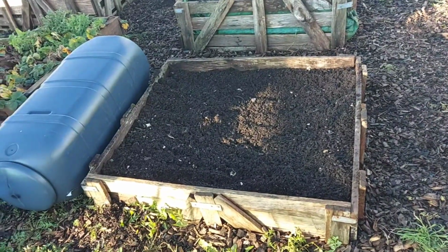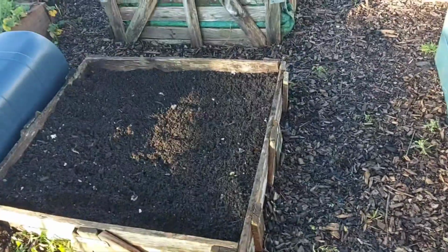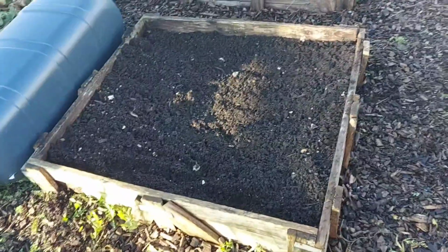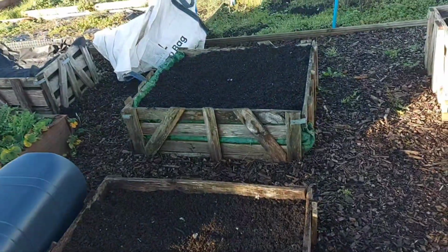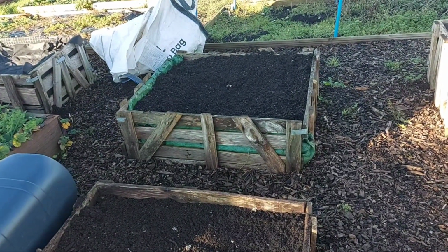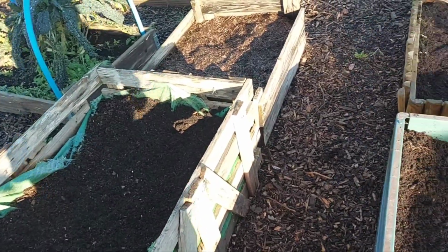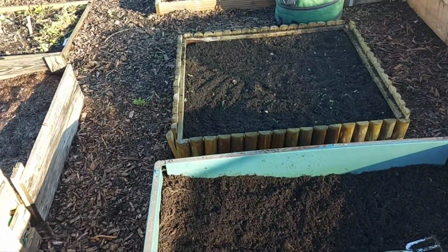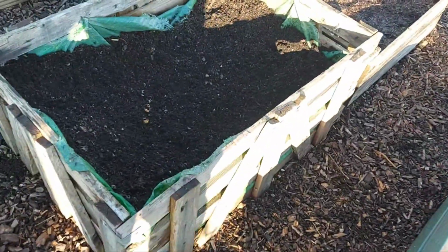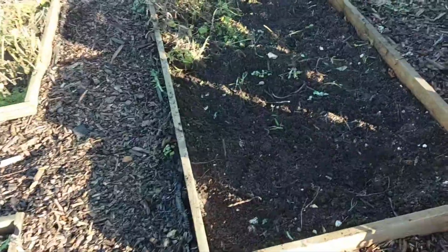So I'm going to show you what I've done since I've been up here this morning. So I've done about 5 raised beds. So I've done this one here that I've just shown you where the garlic's going to go. That one there, where also the second lot of garlic will go. And I've done these few raised beds here as well. So these are all looking good. I've also started on this raised bed as well.